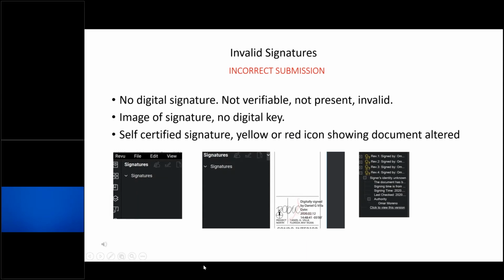Here are some examples of invalid submissions without a digital signature or with invalid digital signatures. Either it has no digital signature, it's not verifiable or not present, or it's an image of a digital signature and not an actual digital signature placed on the document, or it is a self-certified signature, whereas a yellow or a red icon shows on the file. Files must be digitally signed by a third-party certificate authority.